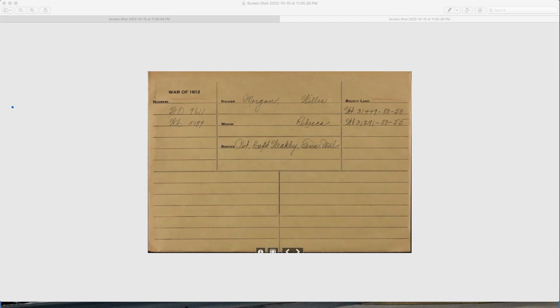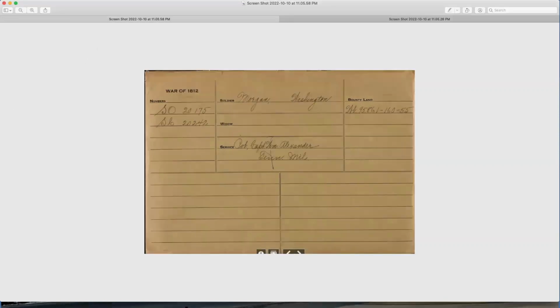So what we could do is go to the Bureau of Land Management, and I'll just do that in a different video for these so we can see what actually happened to these 2 land transactions of 80 acres apiece. Now, I probably meant to do this one first because it is, in fact, a soldier. This is a Washington Morgan who was in Captain William Alexander's Tennessee militia.